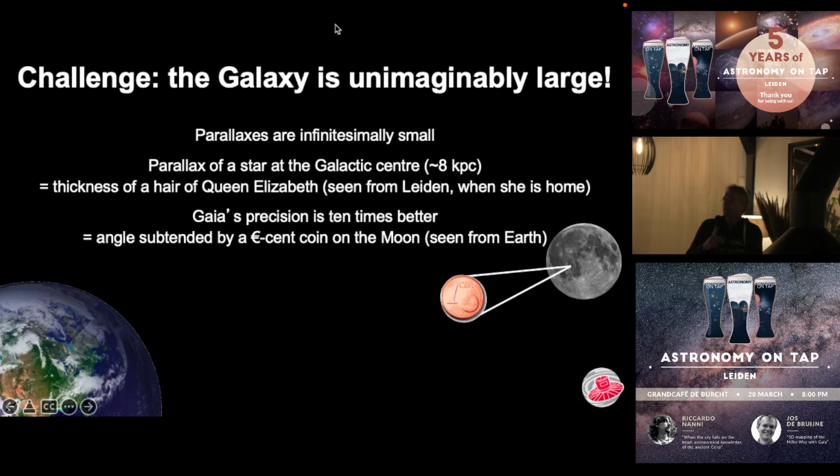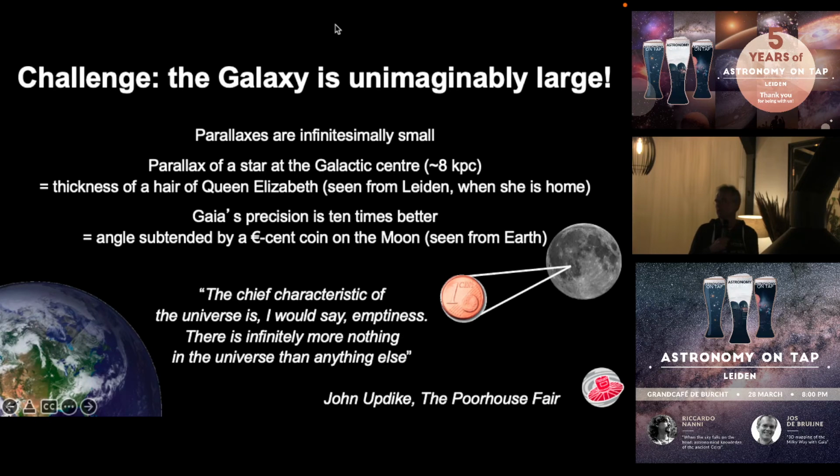In an equivalent demonstration, you launch an astronaut, he or she goes to the moon, puts a Eurocent coin there, flies back, and then you try to observe that Euro cent coin on the moon, and that angle corresponds to the same 100 microarcseconds.